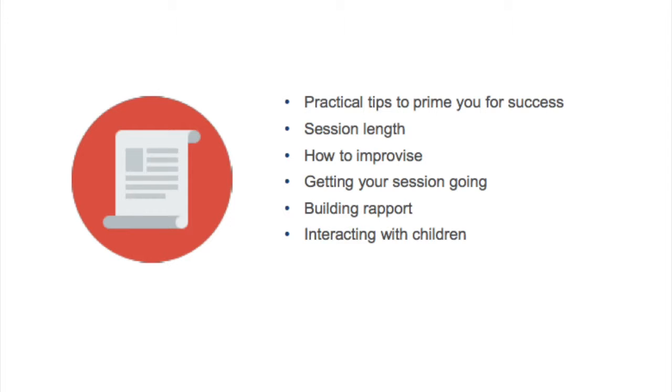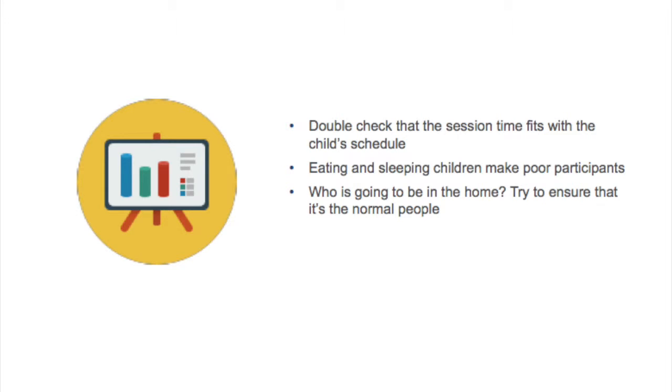So I think it's already been said tonight that children are surprisingly busy, and they have schedules. They don't make good research participants if they're asleep or eating. So you need to think about these kinds of things when you're planning your research sessions. And who's going to be there? Because if you're doing it in the home, and they're not the normal people, then that's going to change things, and you won't have a naturalistic type of setup. So it's just some things that you might not have thought of.